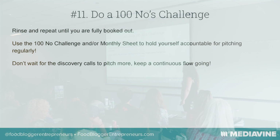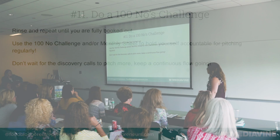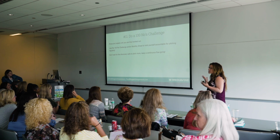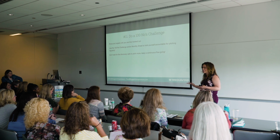And then you're going to come in and you're going to do this over and over and over again. This is what we affectionately call the 100 no's challenge. So we give everybody a sheet that has 100 dots on it, and every time you get a no, you get to celebrate and scratch one of those off. This is designed to change your mindset about this. It's designed to reframe rejection in a different way.